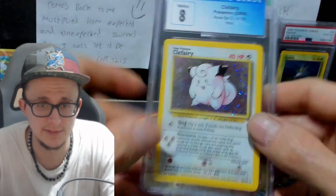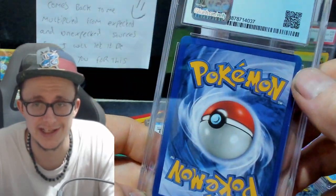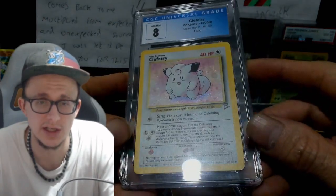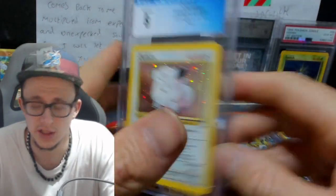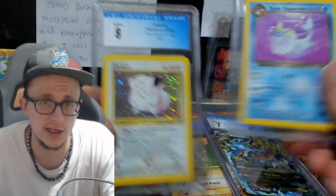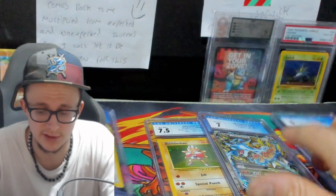Well, this is an 8. Now, this card is a 9. One white nick. No problems. No hollow scratching. Perfect card. Other than that, perfect card. So, you got this card. And this card. And this is a 9. And this is a 10.